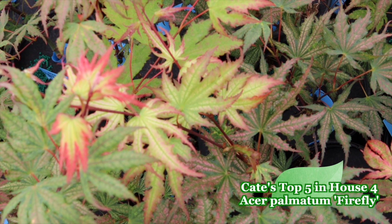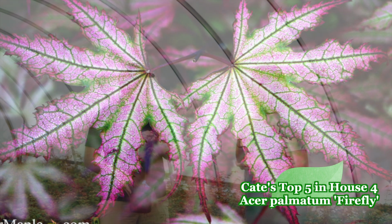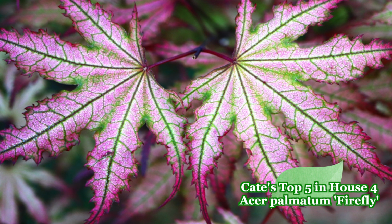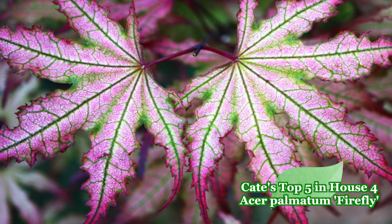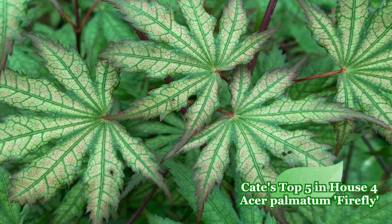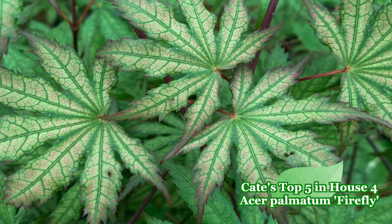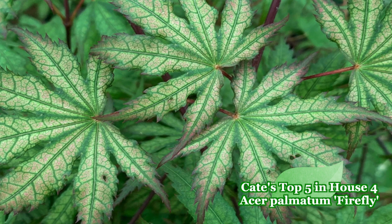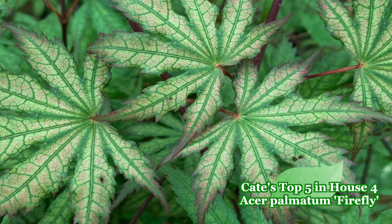Yeah, Firefly is one that we named here at Mr. Maple. Oh, cool. And it's one that has been extremely popular, because it changes constantly throughout the season. I mean, in the springtime, you get a white interior reticulation with a purple-red border, and it is outstanding with hints of pink in there. Right. Then that watermelon type color you're talking about comes in with green veining. Yeah. The new growth during the summer is almost reminiscent of something like a Sumagaki or Sumabini, where you have that heavy purple tipping.